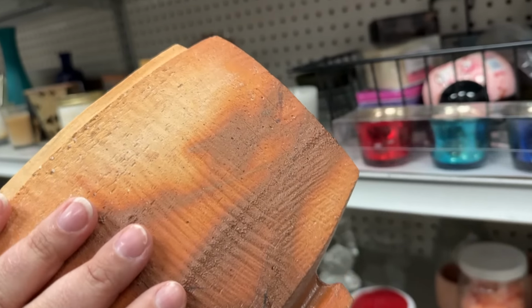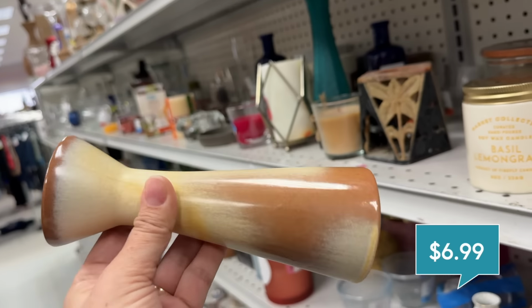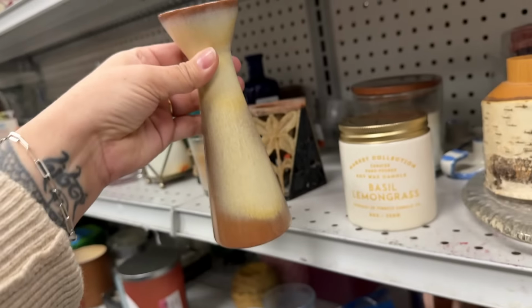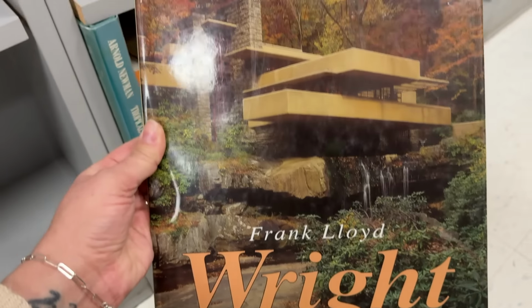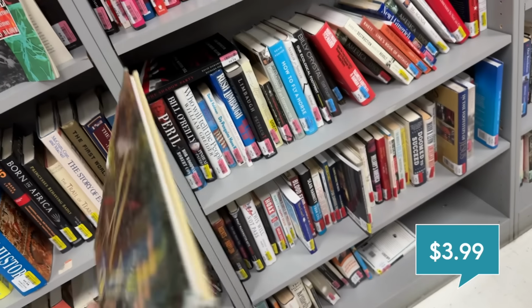I'm on the fence. You're considering this Franciscan vase, but it's $6.99. I think it's probably worth $25, maybe. It's kind of a pretty color and there's no chips or cracks. But I'm kind of liking what we've got going on here with the handmade stuff. A little more rustic. I just found a Frank Lloyd Wright book. Awesome, Fallingwater. That's really cool. $3.99.